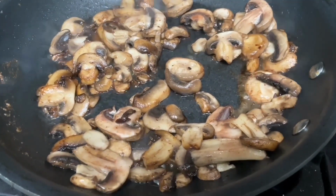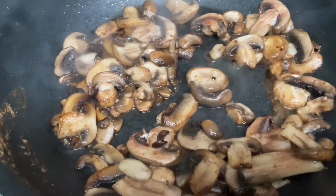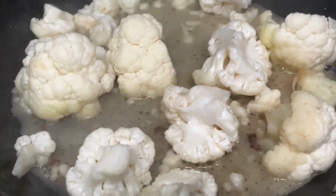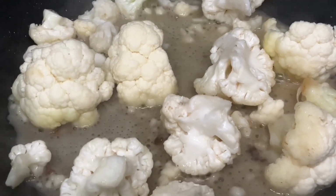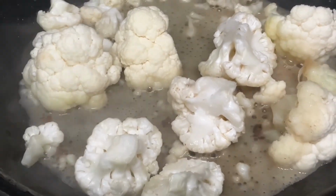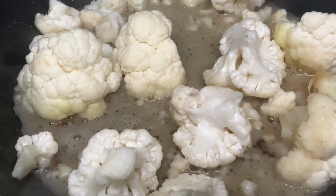Next, I'm going to start with my cauliflower after the mushrooms are done. And for the cauliflower, I'm going to add a little more butter. So it may look a little watery, but that really is just a little butter and the moisture coming from the cauliflower. I want the cauliflower to get a little tender. Once it's a little bit on the tender side, not all the way cooked, I'm going to turn it around, and you can see a little bit of coloring on the cauliflower. Then I'm going to stick it in the broiler.